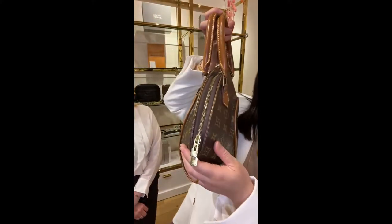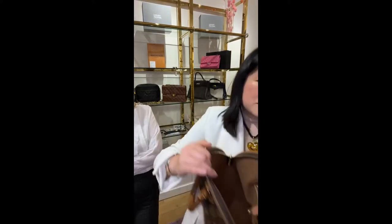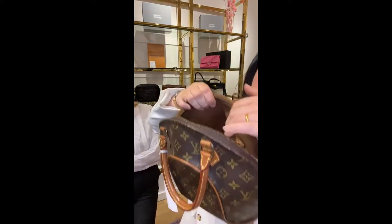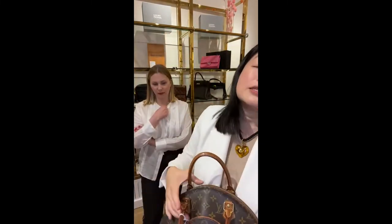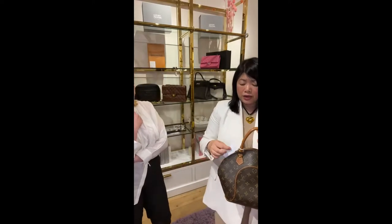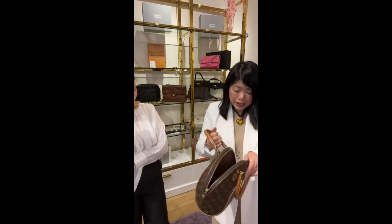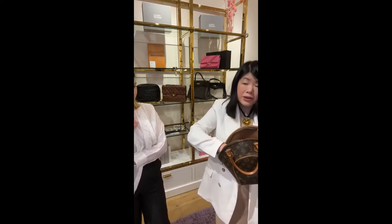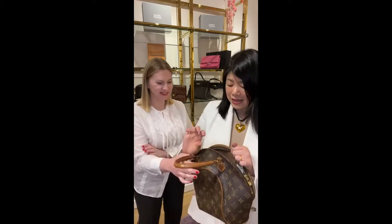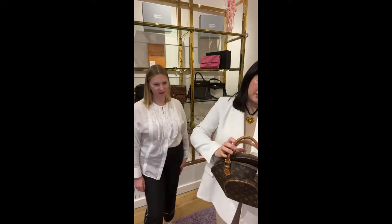It features a zip opening as well. So you open the bag up. Inside the bag is nice and clean, has a canvas interior and has a little pocket as well. There's no pen marks to the bag. This is now a discontinued style at Louis Vuitton, so it's considered a one-of-a-kind vintage bag. The age of this bag, from looking at the date stamp, is 1988. You can read the date stamp inside, and it's made in France.